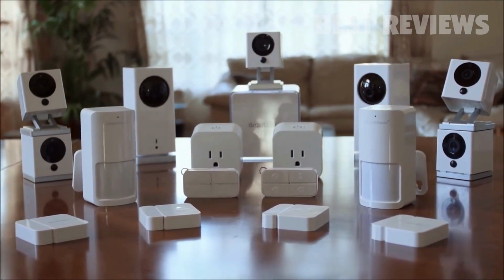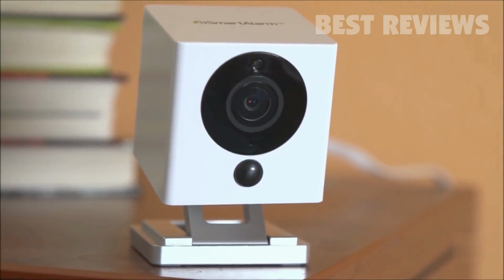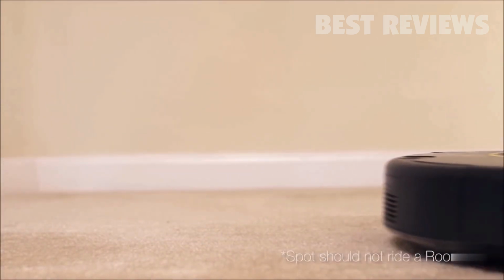We've made the best smart home camera out there. Spot has all the features that you'd expect from a smart home camera, and more. Spot is a huge advancement over other smart home cameras, and the cost is unmatched. Spot's just a lot of fun, and it makes sure you, your family, and your home are safe and sound.